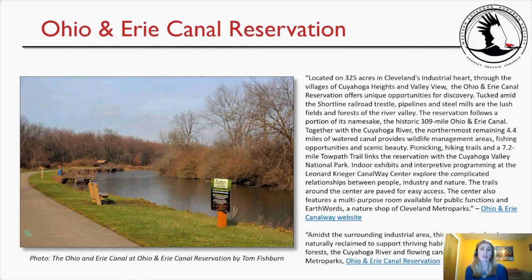Indoor exhibits and interpretive programming at the Leonard Krieger Canalway Center explore the complicated relationships between people, industry, and nature. Trails around the center are paved for easy access. The center also features a multi-purpose room available for public functions and Earthwards, a nature shop of Cleveland Metro Parks. So yeah, all of that activity with the Canalway Center sounds really interesting, and I would be looking forward to checking that out after the pandemic is behind us.